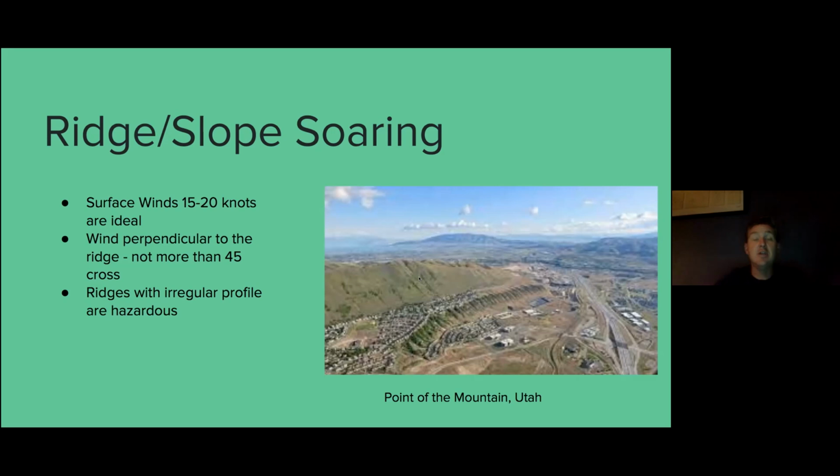And that makes a huge difference, not only in the quality of the lift and the height of the lift band, but it also makes a big difference in the dangers that you might find with obstacles or variances in the ridge, because ridges with irregular profiles can create a lot of hazards. This picture that we have here is probably the most idealized ridge here in the continental US. And this is called Point of the Mountain in Utah. It sits between Provo and Salt Lake City.